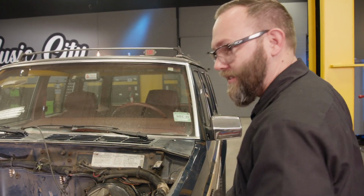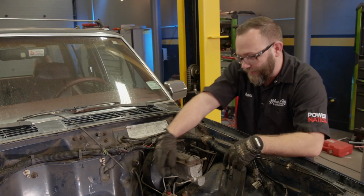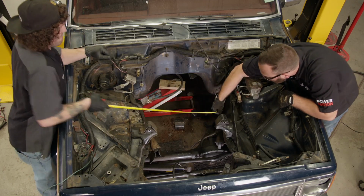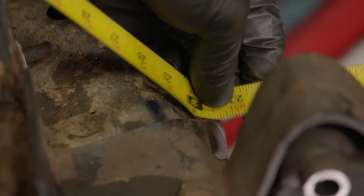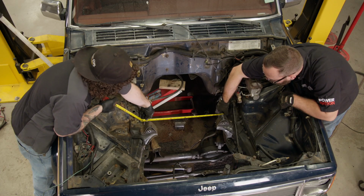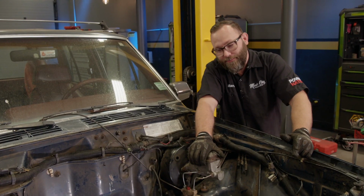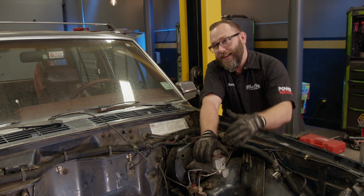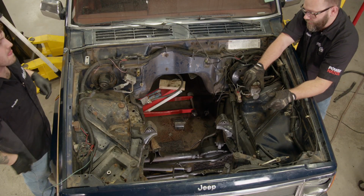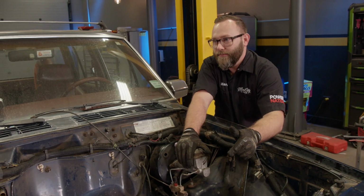I think I'm gonna leave everything else here, which is kind of important. A blank canvas. These engine mounts and brackets, obviously all that's gonna have to go, but let's just take a measurement across the narrowest part and see what we're working with. We can do the back of the bracket. That's 23 3/4 on the back of my bracket. It's not a lot. Being this is a unibody, without notching the frame, it's gonna be kind of tight.